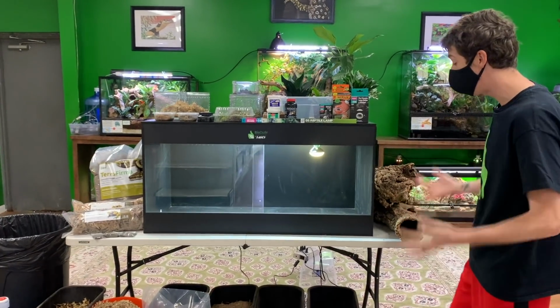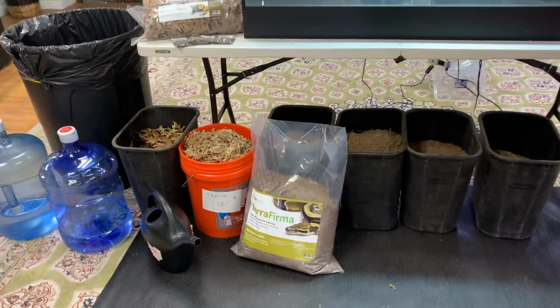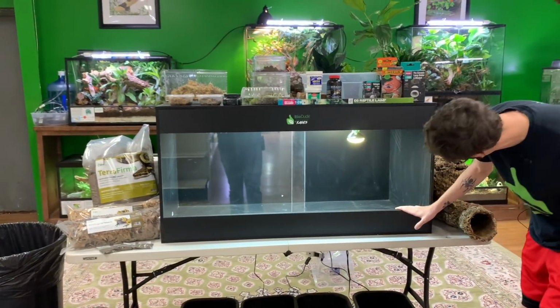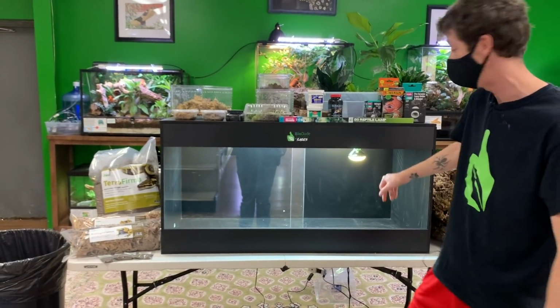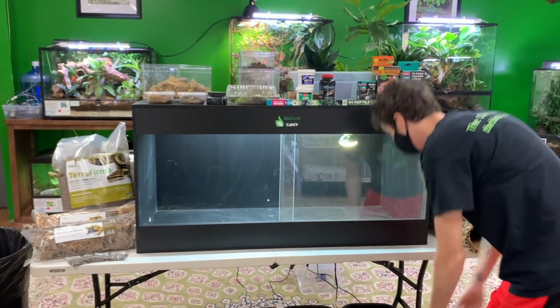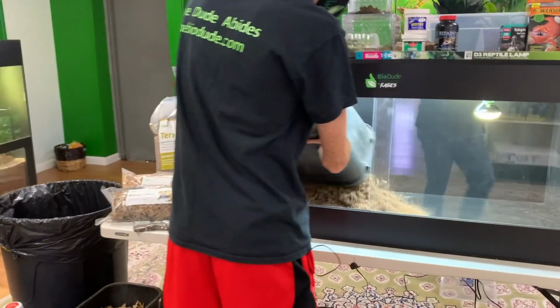Okay, so now I'm gonna start building. So you guys can see I have my Firma down here. What I'm gonna do is I'm gonna be very careful to make sure that I do not get substrate in the glass track. I'm also not going to dump the substrate where the bulb is, so that way I don't accidentally hit the bulb. So I'm gonna move these two over here, nice and easy. And luckily I got all the Firma already done and set up for me here in these bins.